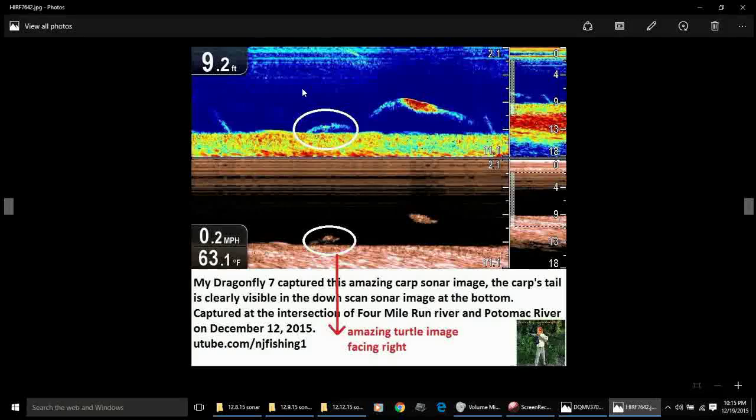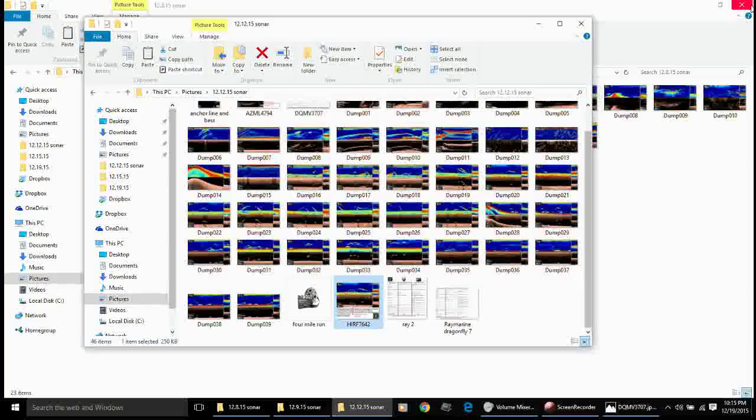Let me explain this 9 feet. It's basically one story high, just like most of our family rooms, or actually houses, have a 9 foot ceiling. A few of us may have those cathedral ceilings up to 20 feet, but this is not that deep. This is only 9 feet, so it's relatively shallow for a river like Four Mile Run or the Potomac River. 10 feet deep is really not that deep, one story high. Let me show you the next amazing picture that I captured.